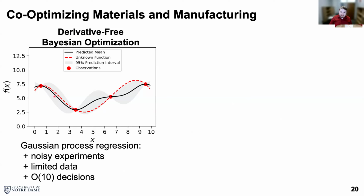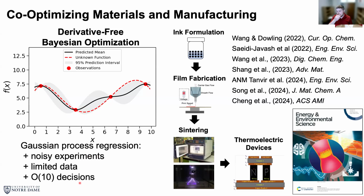So this is going to be building data-driven models, specifically Gaussian process models. And Gaussian process models are inherently stochastic, so that's really nice for modeling noisy experiments. They work well with really limited data sets, and they also work well if you have about order 10 decisions. So we've applied this in the context of ink formulation and additive manufacturing for thermoelectric materials, and have a whole sequence of papers based on this. And this is one way to help accelerate that optimization, to complement the mechanistic model that we talked about in the first example with a pure data-driven one.